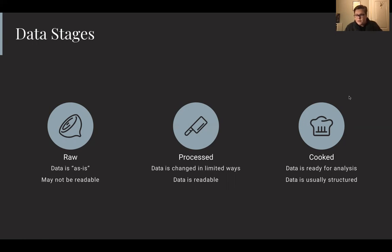Then your data moves on to what's called processed data. This is data that's readable, you can ingest it into a system. It may have issues with data quality, gaps, you've not calculated anything, you've not done feature extraction, but it's readable and handleable. And finally, there's what's called cooked data, which is ready for analysis. Often it's structured, it's good to go, there's feature extraction on it, it's all been filtered.